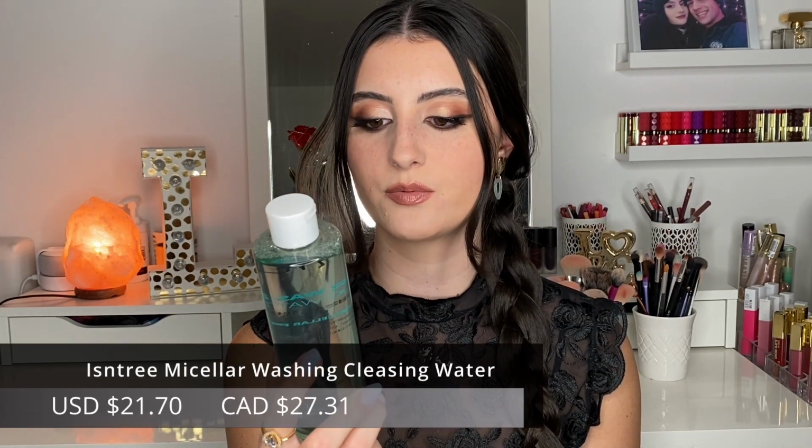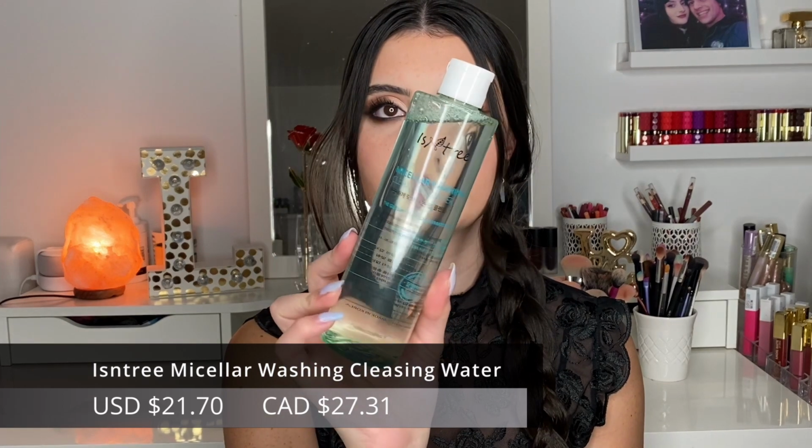This one is another one that I have been using recently from Isntree. This is their micellar washing cleansing water. This is what this looks like right here. Really gentle, great for sensitive skin, and these can even remove eye makeup, which is really nice without irritating, and it's just really great at breaking down those oils and breaking down the makeup on your face.